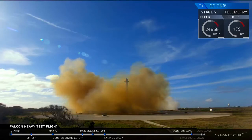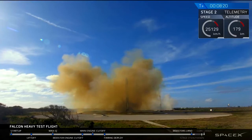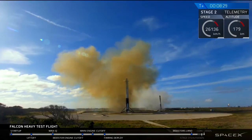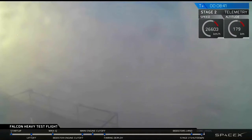Landing of the lead, moving on to recovery one and recovery two. And coming up very shortly, the center core will be attempting its landing on the autonomous spaceport drone ship. Check on your screen. Sometimes this footage goes out when it approaches the drone ship and the heavy vibrations make it lose signal. We're crossing our fingers that's not the case right now.